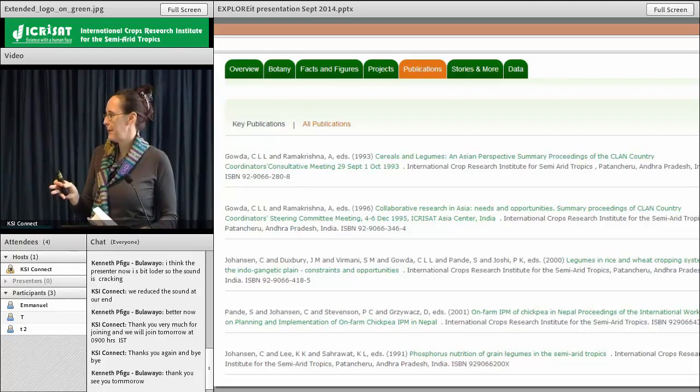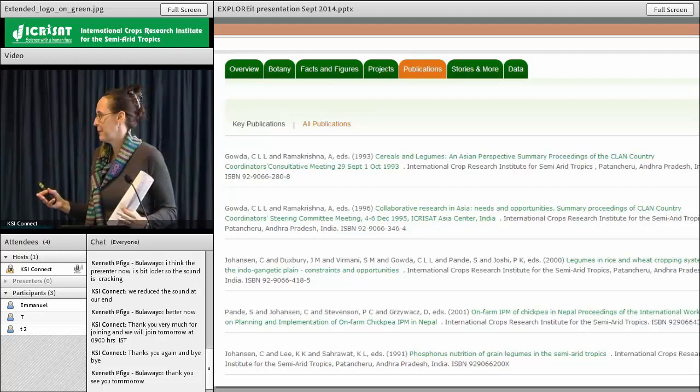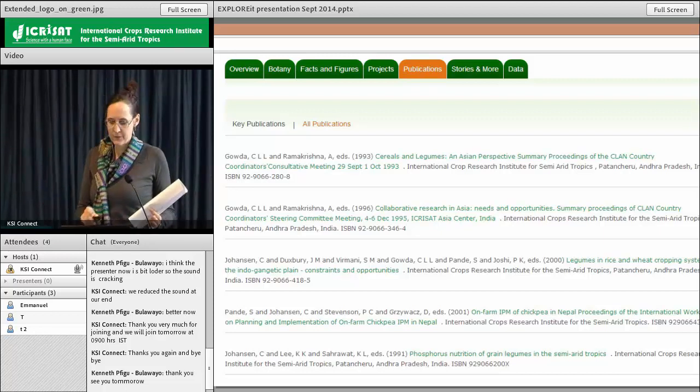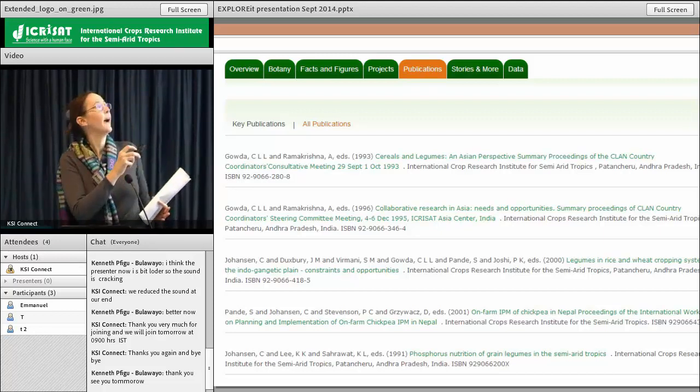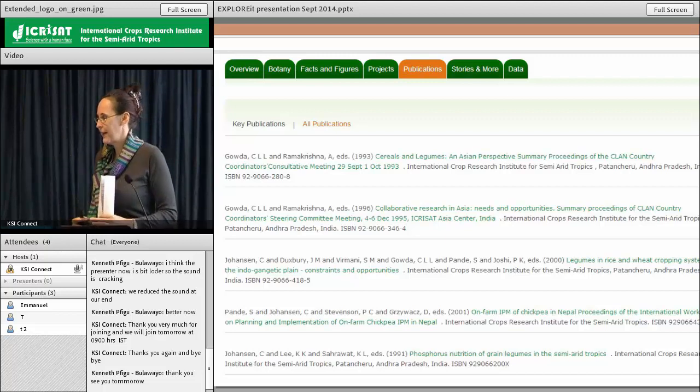And then all publications is automatically generated from a query and an RSS feed from our library database. Now sometimes there might be 1,000 publications, because if you've got something very popular like chickpea, there's a lot of publications, which is why we created a key publications section. So at least some people could come in and get the bigger overview picture if they didn't want to look through 1,000 publications.